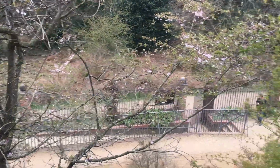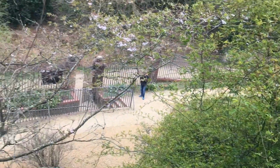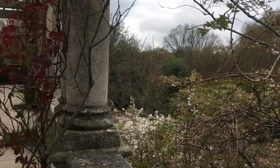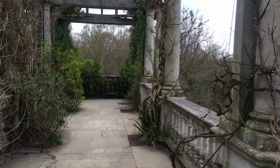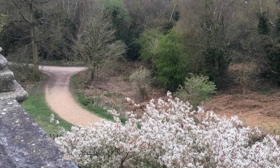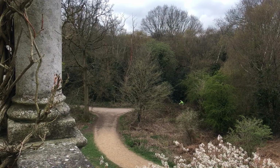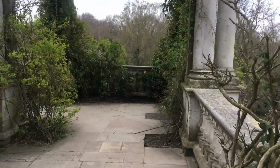This little garden down here, with this little bit of the structure, is very lovely as well. Spring is coming, as you can see. It's taking its time this year, but I'm sure it will be great. Oh yeah, I just see a biker there now. There are some really good cycling routes as well around here.